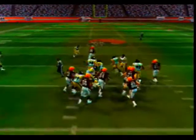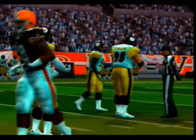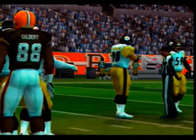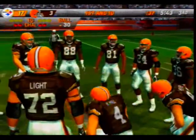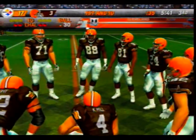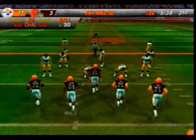Looking to run it here. Robertson is there on the stop at the 30-yard line. So he picks up about 5 on that run, moving the chains in the process. The line did a great job there of blocking the backside pursuit, which helped him get the first down. Ball on their own 30. Ball on the 30-yard line.